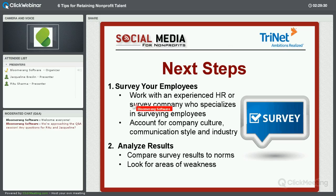With that, we're going to share a couple next steps for you as to what you can do after this webinar. Know that at the very end of this webinar, we've provided 2 or 3 slides of different resources that you can review at your own leisure.